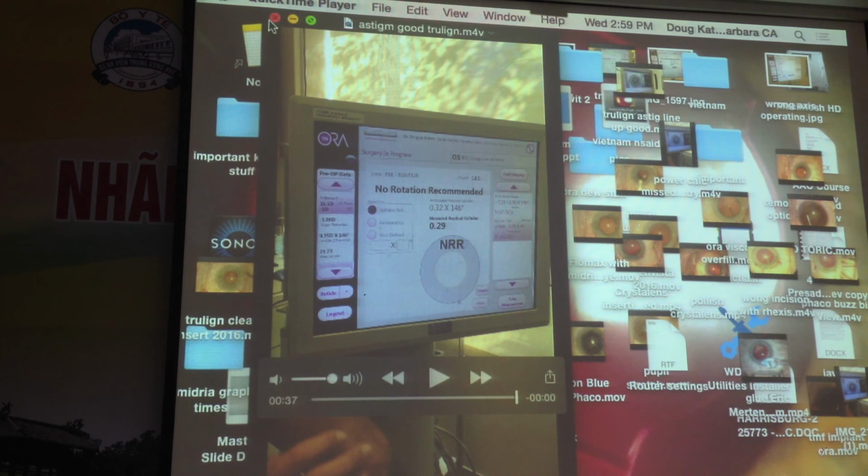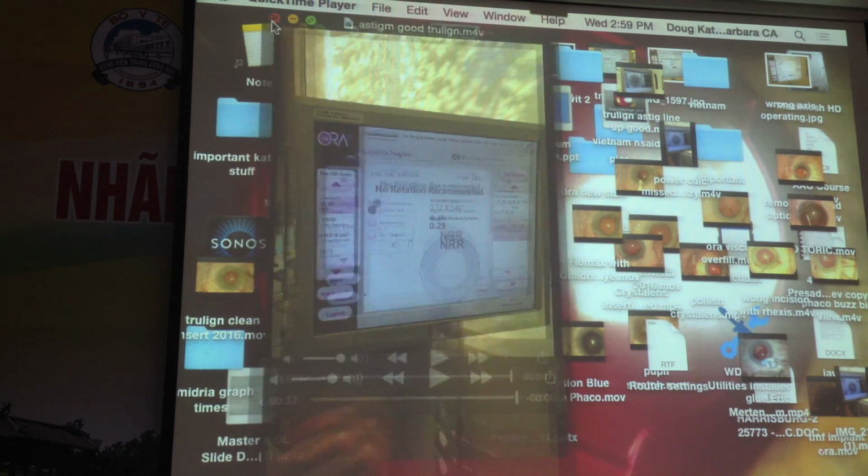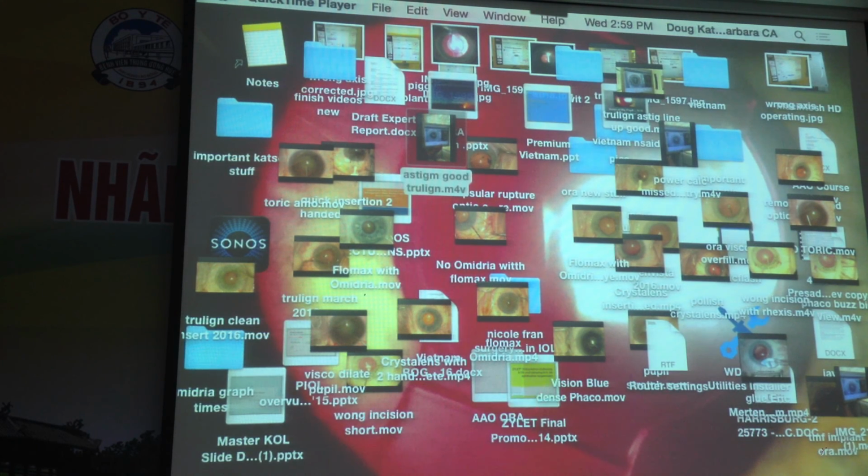I think toric lenses in the U.S. have been the most satisfying thing for all physicians. They really feel like with those lenses, you just don't get people complaining, and they're very happy to pay more for those kinds of things.